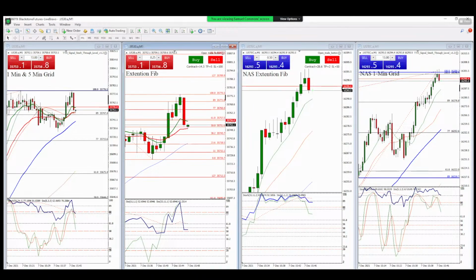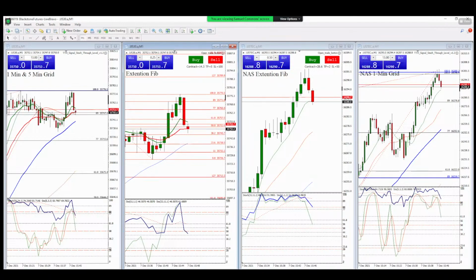It looks like Dow's setting up for a little short there. I'm watching the 89 level of the 1 minute grid for support, and then 50 moving average. I haven't taken that short yet.